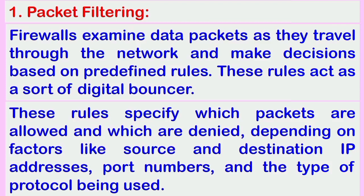This means in our digital world, firewalls act like traffic controllers for our data. They look at each packet of information moving through the internet and decide if it is allowed or not, just like a bouncer at the door. They follow rules, checking where the data is coming from, that is the source, where it is going, that is the destination, and what kind of data it is. If everything fits the rules, the data gets the green light. If not, it is stopped at the door. It is a digital bouncer, making sure only the right data gets into our network. Okay.